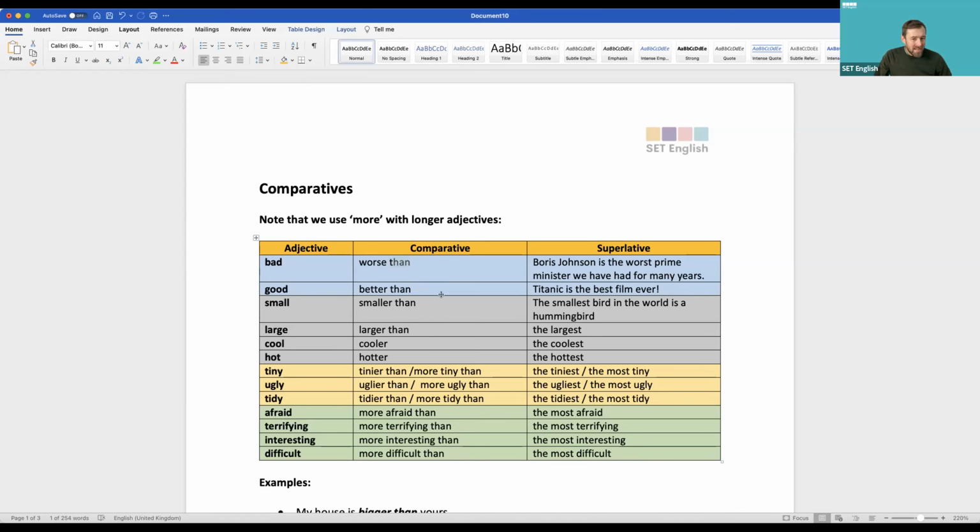Worse than, better than. And then we saw these adjectives. What do these adjectives have in common? Small, large, cool, and hot. One syllable. Small, large, cool, hot, all one syllable. So what do we do? We add ER and then say than. Smaller than, larger than, cooler than, hotter than.